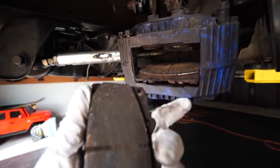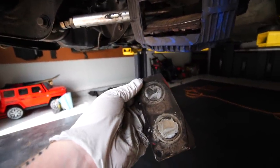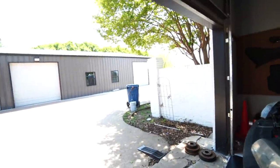Ugh. Look at these front pads, dude. Nah. They're gonna be replaced. And 3, 2, 1.